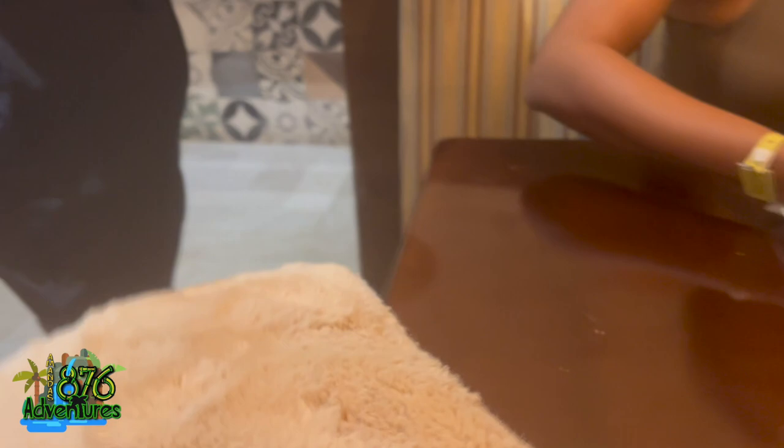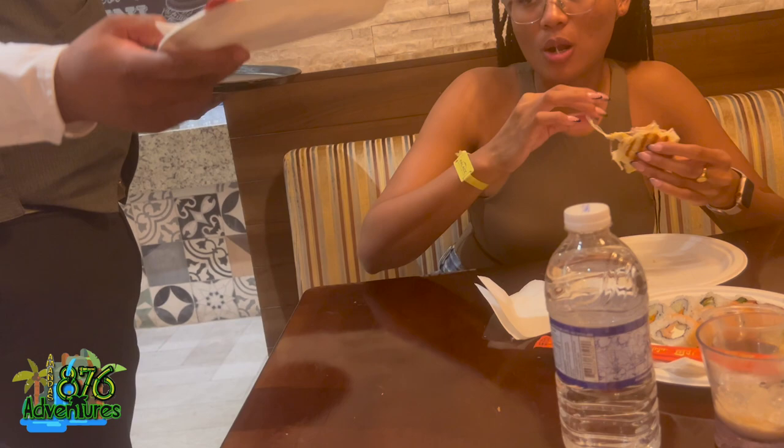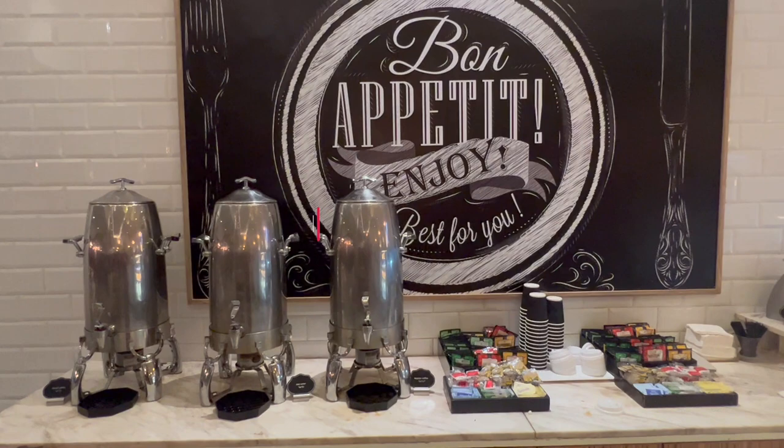And then afterwards, the guy came with the sushi. What I liked as well was that you order your food, you get your seat, and they come and bring it over to you. So it's kind of like a dining experience at a restaurant, even though it's a snack station, right? We got a California roll, we got tuna rolls, and what's the other one? I can't remember the name, but the sushi was good, right? The sushi was good.